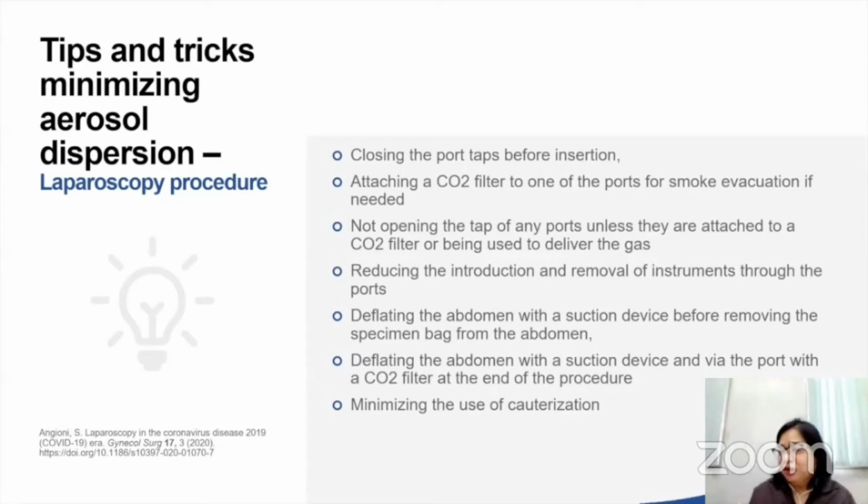So you want to be careful that you don't say it's the wrong instrument, take it out, and put it in again, because you want to lessen as much as possible seepage of air. We also recommend deflating the abdomen with the suction device before removing the specimen bag from the abdomen, in case you do have a specimen, and deflating the abdomen with a suction device or via port. So that is well from the start.